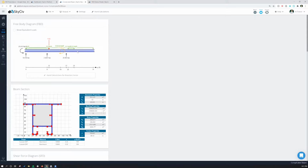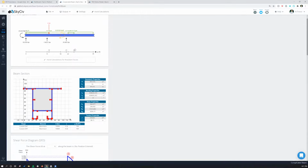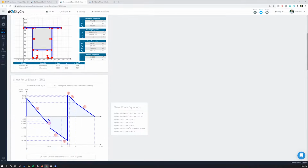The last one I wanted to brush over before we get into the main bulk of it would be the beam module. So I have my complicated beam file here. Basically, this is probably our most popular module because of how quickly you can get a result. It's our most popular module because it's the easiest to use. The reporting is really simple.